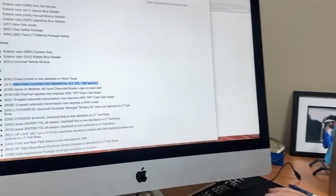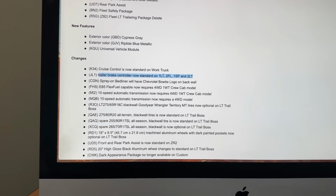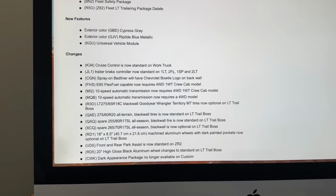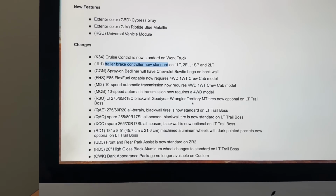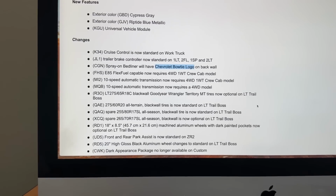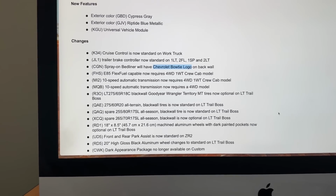We appreciate it. Trailer brake controller is also standard on more trim levels: 1LT, 2LT, and others. So this is some of the more basic trim levels, but it doesn't say WT, which is kind of their work truck, so that's probably still going to be optional on some versions. Spray-in bedliner is going to have a Chevy bow tie now for most of them, which is kind of a cosmetic change.